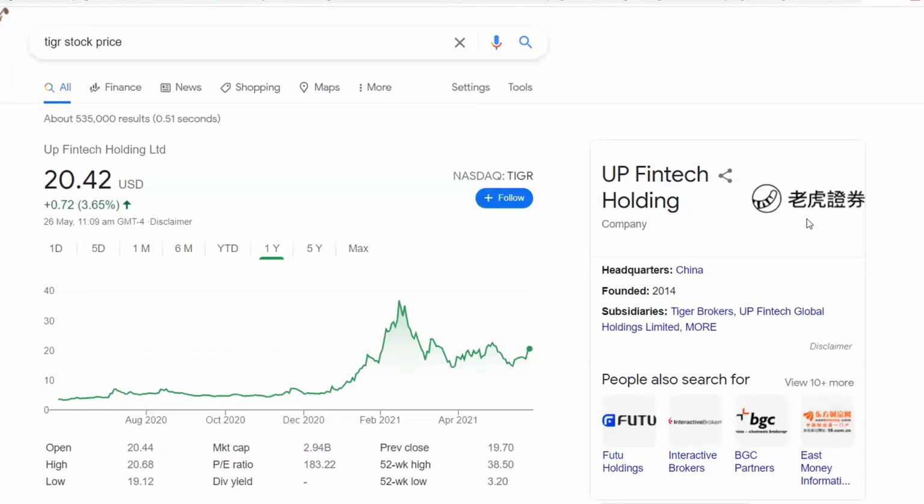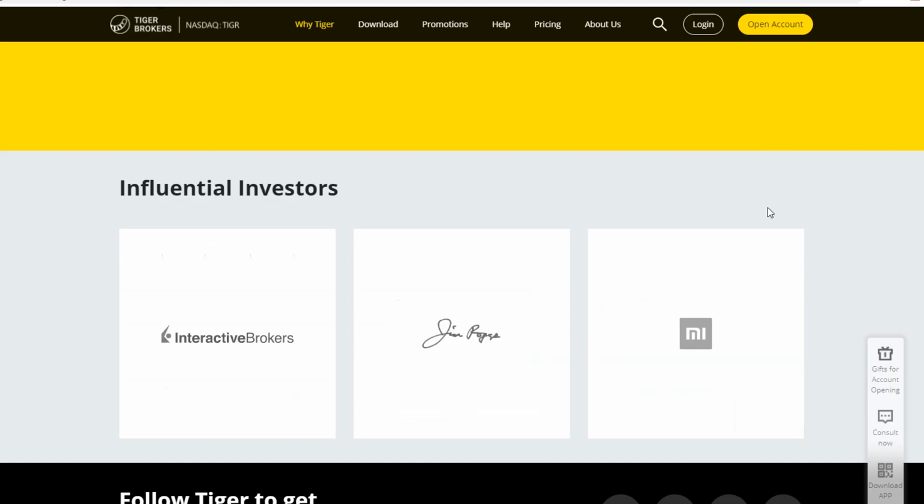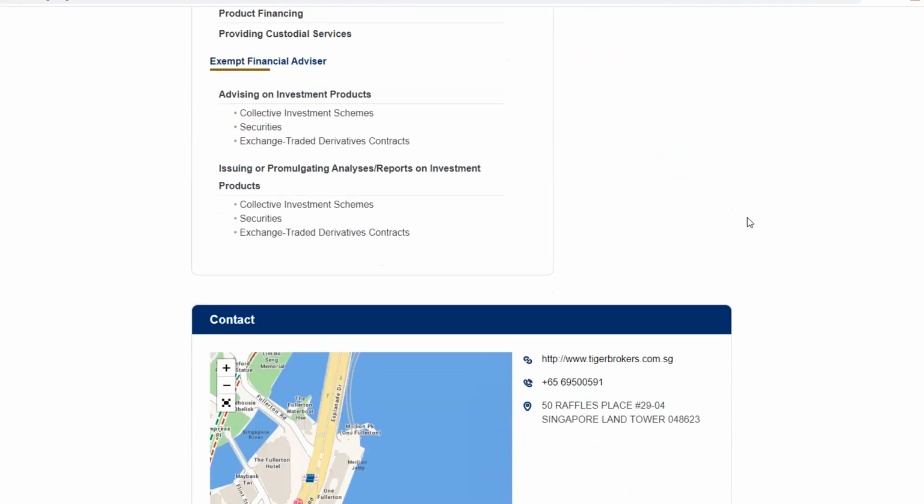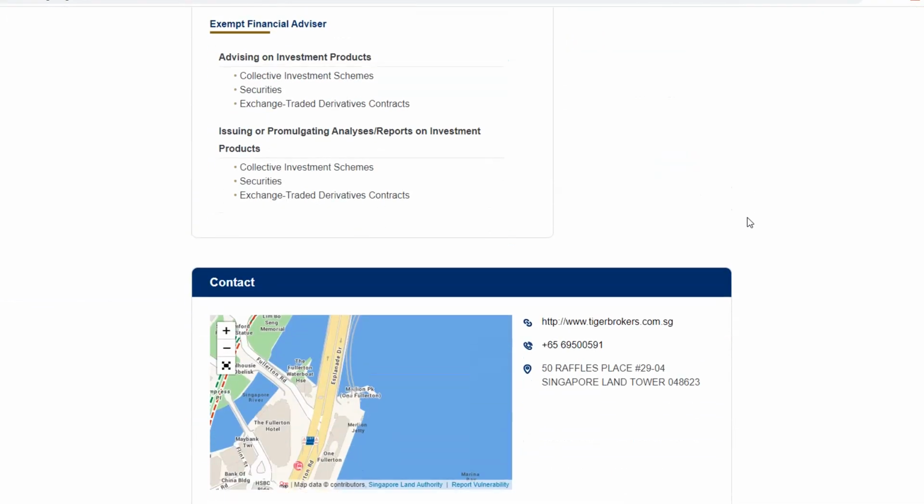Let us first look at the profile of Tiger. So the parent company is called UP Fintech Holding and it was listed on the Nasdaq Stock Exchange in 2019. For this company itself, it's backed by Interactive Brokers, Jim Rogers and Xiaomi, and it's also regulated by MAS, and their office is at 50 Raffles Place.